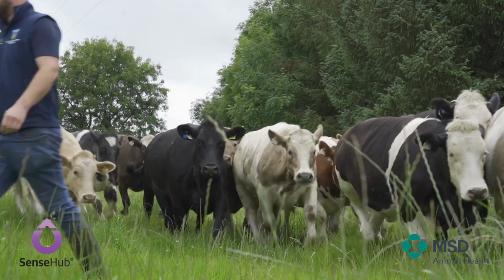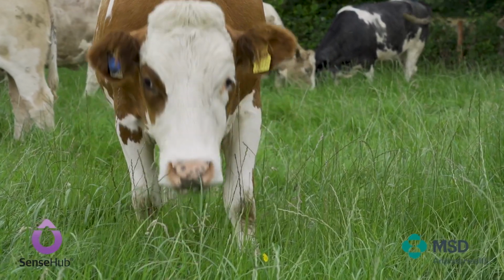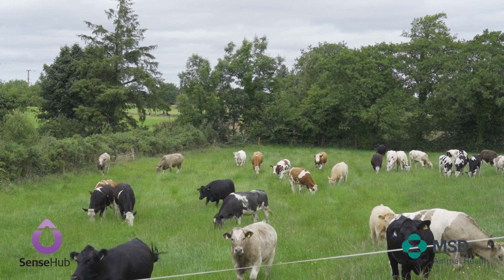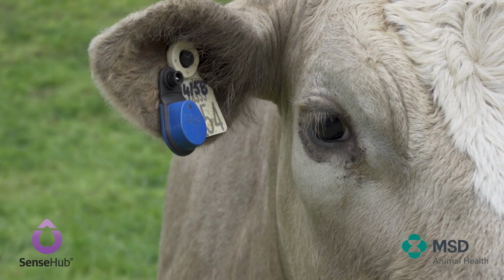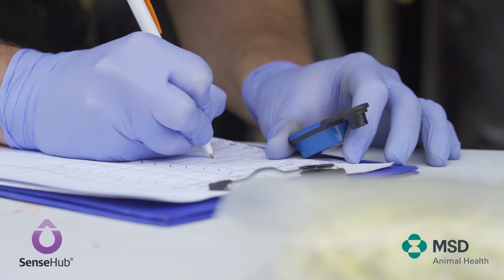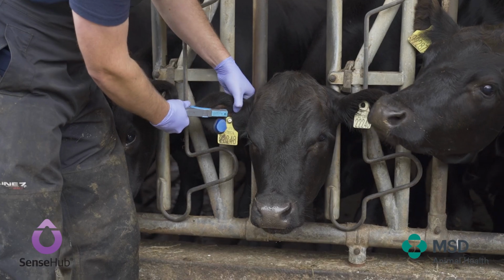When the heifers enter our unit, they undergo blood testing, mineral supplementation, and vaccination. But also part of the process is the application of the SenseHub tag. So as you can see on the heifers here, we apply the tag to the ear, and it takes approximately 7 days from the application of the tag for the tag to start feeding data back to ourselves.